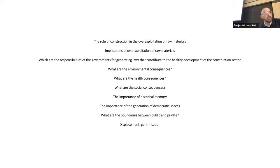And what are the environmental consequences, the health consequences or the social consequences? When you exploit materials, how are you affecting the earth, the ground, the soil, the cities, and also the social dynamics that are created by this kind of exploitation and behaviors?